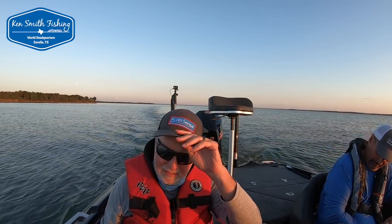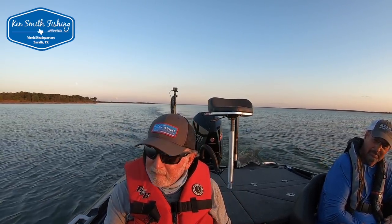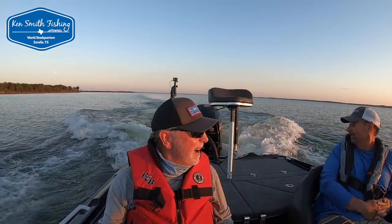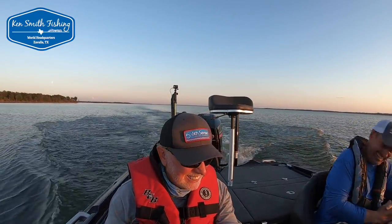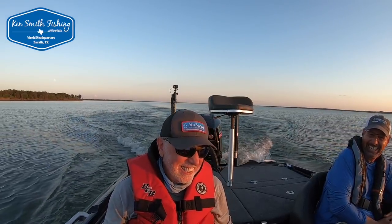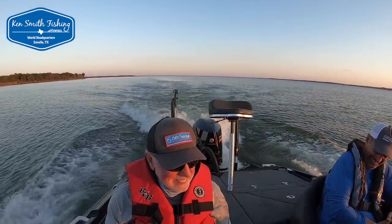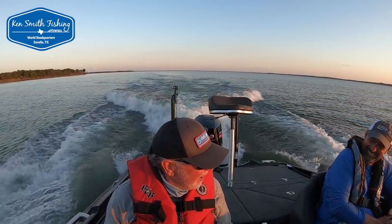24 pitch Tempest Plus. Motor not trimmed down. Oh, that's the first thing I looked for, but thought no, he wouldn't have done that. Not trimmed down. Motor trimmed down. It did dog out of the hole.